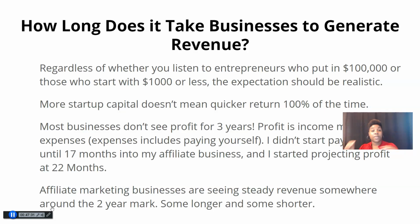Companies like Google, even when they started out, it was difficult for them to monetize sufficiently where they were generating a profit or able to pay themselves. So more startup capital doesn't necessarily mean quicker return 100% of the time. Whether you start as a bootstrap business with $1,000 or whether you start out with the equity funding of $1 million, it doesn't necessarily mean you'll get to profit any quicker. But with that said, when you read business books and you look at statistics, most businesses don't see profit for at least 3 years. And profit is income minus your expenses, and the expenses include paying yourself.